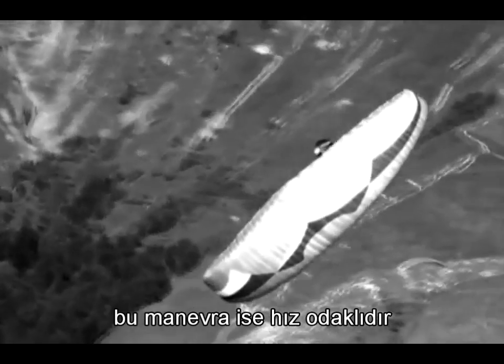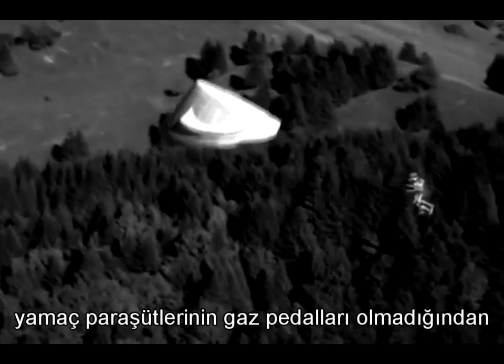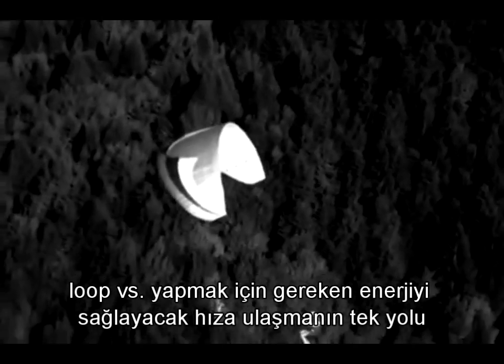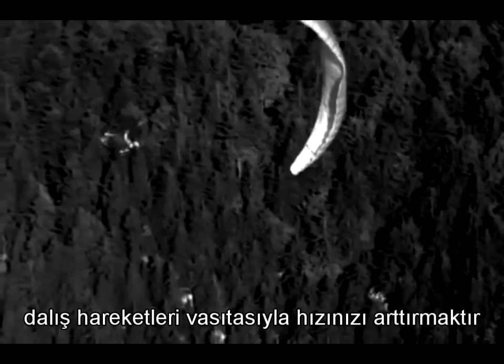This manoeuvre focuses on speed. Paragliders don't have throttles, so the only way we can increase our speed and give us energy to do loops, etc., is to build up on that dive moment.